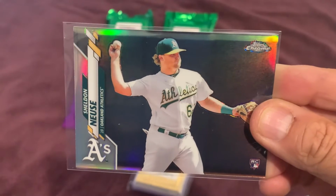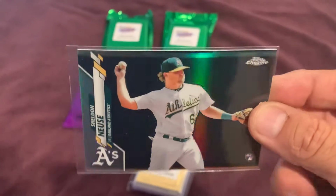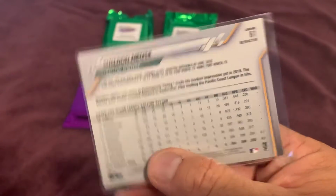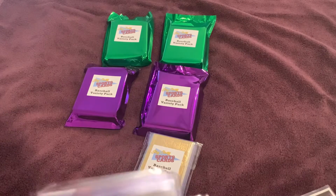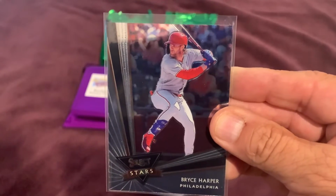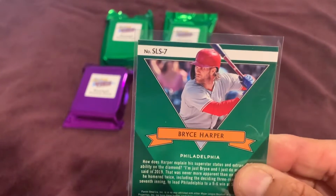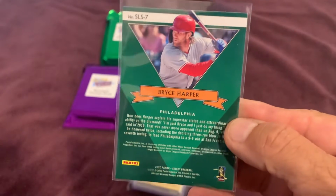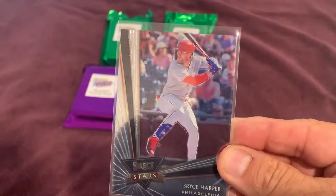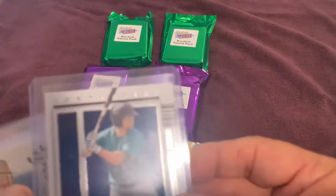And Sheldon Neuse, rookie card, Topps Chrome refractor, very nice. Bryce Harper, Select Stars, so that's a Select out of Select. Not numbered that I can tell. Let me look at the front again. I don't think I see a number anywhere, no. Nice card, though. And now here come the hits.